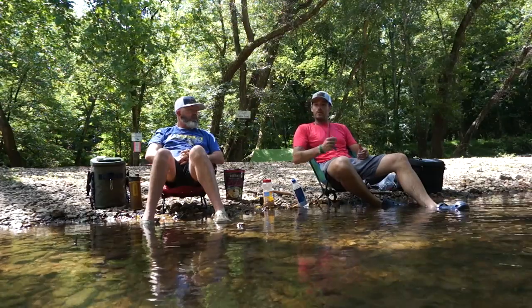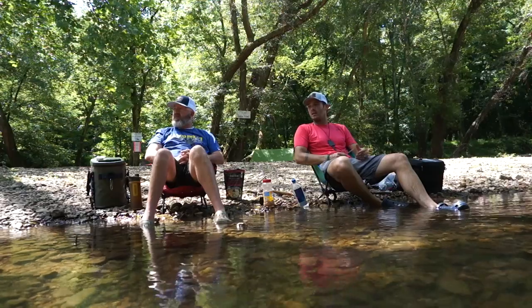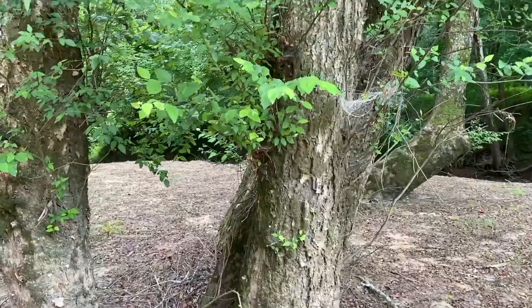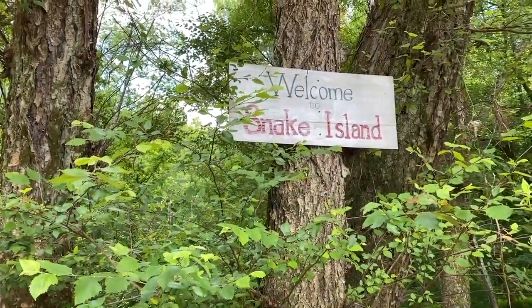So the water up until this point has been really awesome. A little shallow in some areas, the water's down right now, but there's been no having to push yourself or drag. We dragged a little, but I would say the river is wide, it's not narrow really. It's a fun little spot.